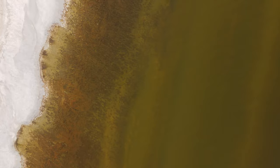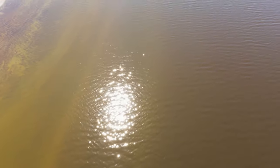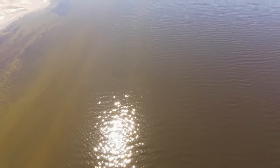Sadly, due to the stop of the fresh water from the Colorado River, runoff water from farming irrigation, and the ancient salt deposits, it has turned the water's salinity levels uninhabitable for most life. If that wasn't enough, the problem is compounded yearly by the natural evaporation of the water from the hot desert summer.